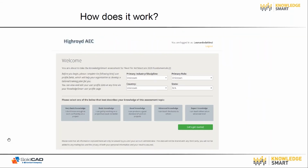Once they click on the link, they log in. This is the welcome screen. The welcome screen just collects some information about this person. They can say which industry or discipline they are, an architect, a civil engineer, what their primary role might be, what country, what state, and they can give a little clue as to where they think their knowledge is. This is all optional, doesn't have to be completed, but an awful lot of our customers do like to collect that because they find it quite useful information.